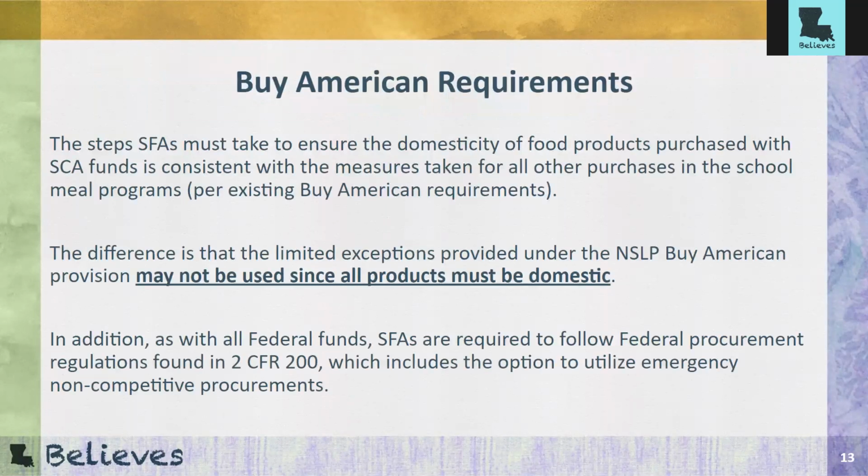The Buy American requirements. We know that traditionally in our programs we are to purchase products that are domestic to the maximum extent practicable. There are also limited exceptions. Sometimes we cannot get products that are fully domestic, and we may be purchasing non-domestic products due to price or availability. With these funds, the supply chain assistance funds, those exceptions are not available. So the funds can only be used to purchase food products that are domestic.